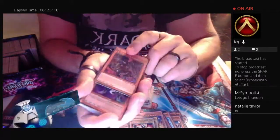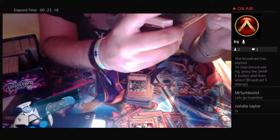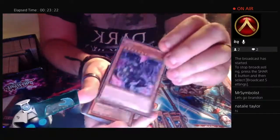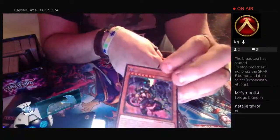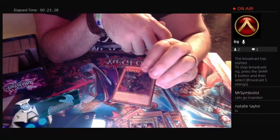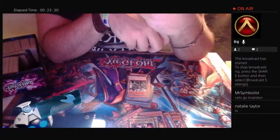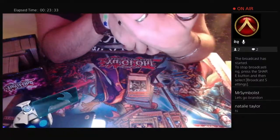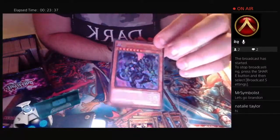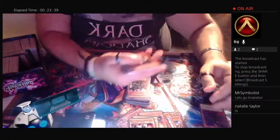Ooh. Check it out. First shiny. Not sure if you can see that. Check it out. It is DDD Dragon Pendragon. Wow. It's Pendragon. I'll put that to one side.